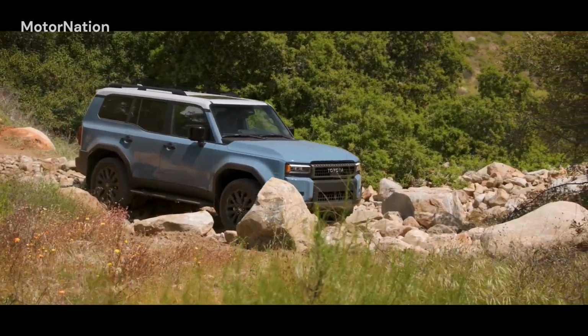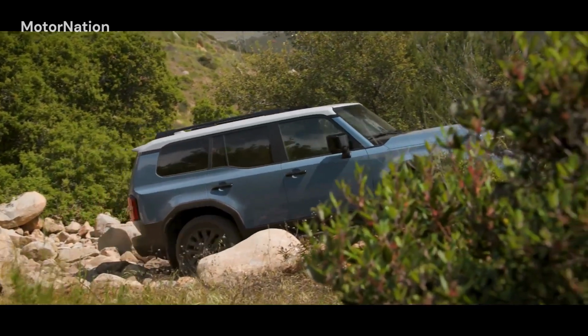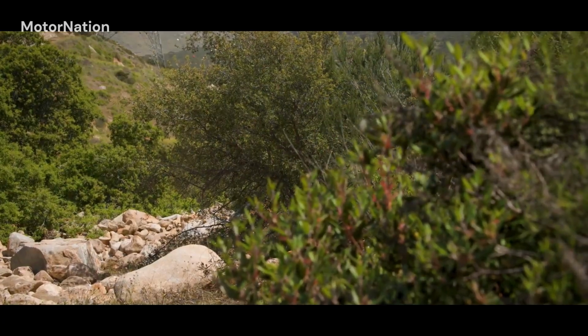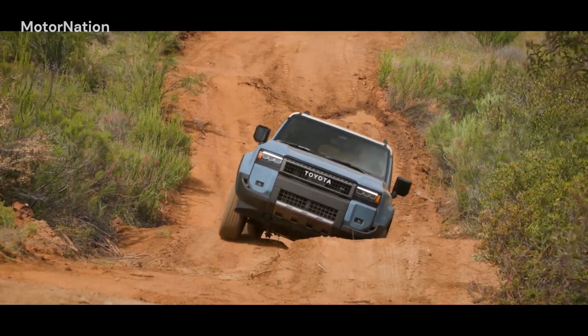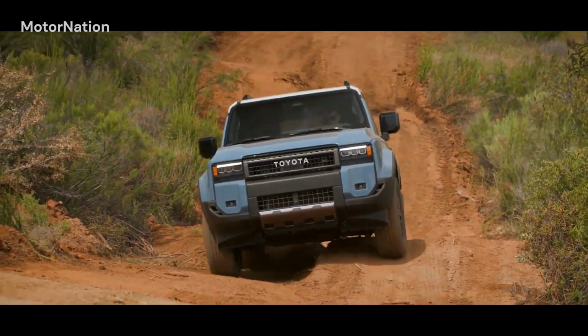Starting up with a basic overview. After a brief disappearing act that we thought would spell the end for the Land Cruiser on our shores, Toyota's iconic off-roader returned last year with renewed purpose. Now motivated by a four-cylinder hybrid powertrain good for a combined 326 horsepower, it shares its bones with the Lexus GX and has been downsized slightly, losing its third row in the process.